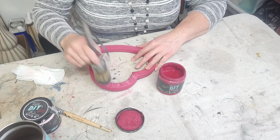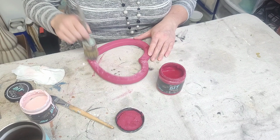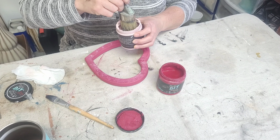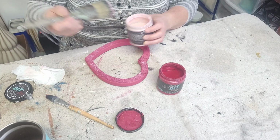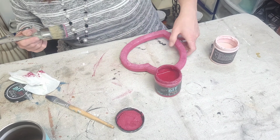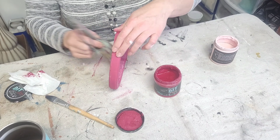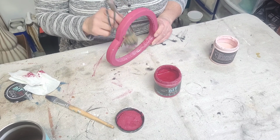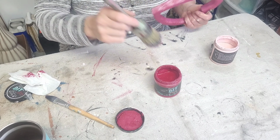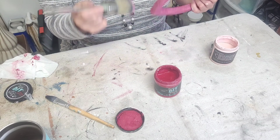And then I decided the paint brush strokes were a little much for me. So I decided to go over and pounce the paint on it with my flat brush. And I decided to add just a little bit of, I believe it's called Petticoat Pink by DIY, and just kind of blend the two around. I just pounce it on until it's nice and covered. And I like the look of this a lot better than just the plain Kissing Booth by itself. Trying to get all the pieces covered.